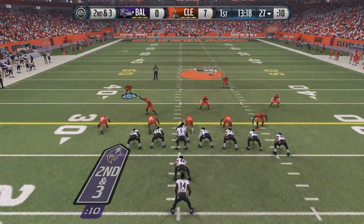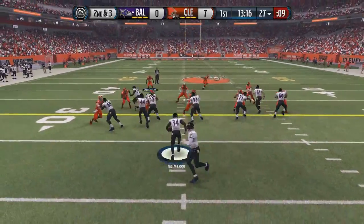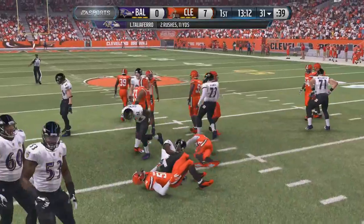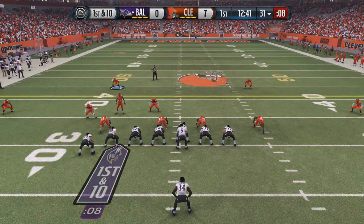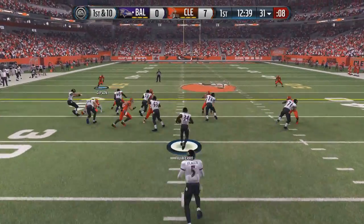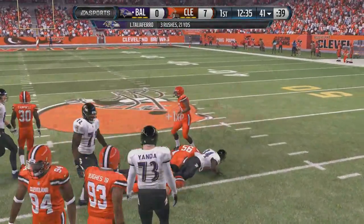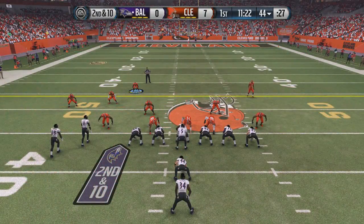So now the Ravens offense comes back out at 2nd and 3. Flacco under center again. Handoff to Taliaferro up the middle of the field, and I think he will have the first down on the play. Lorenzo Taliaferro, 2 carries, 11 yards. So now on the next play, it's 1st and 10. Handoff to Taliaferro again up the middle, and he will have the first down once again for the Ravens. A 10-yard gain. Now 2nd and 10.